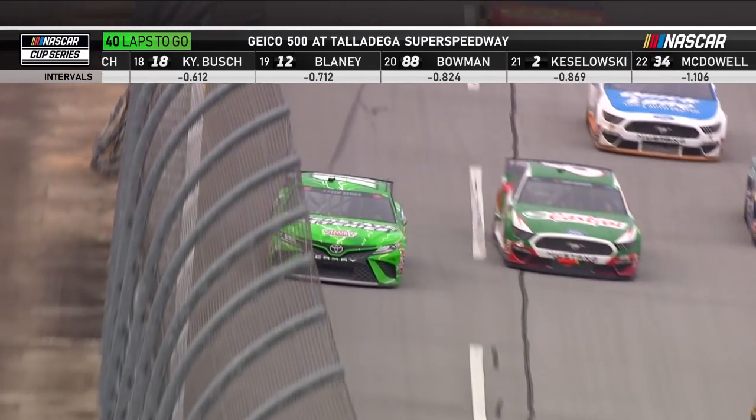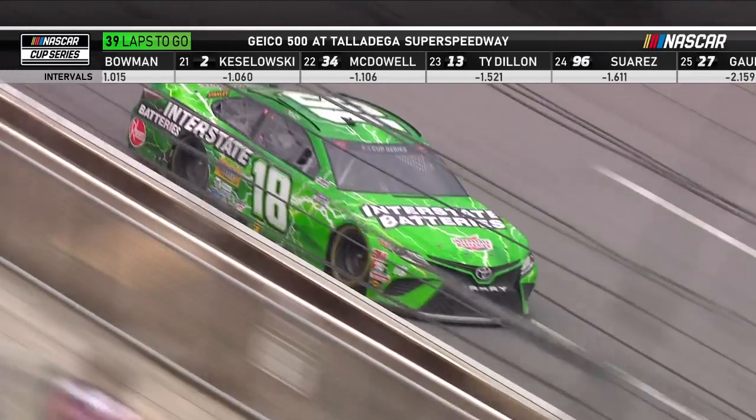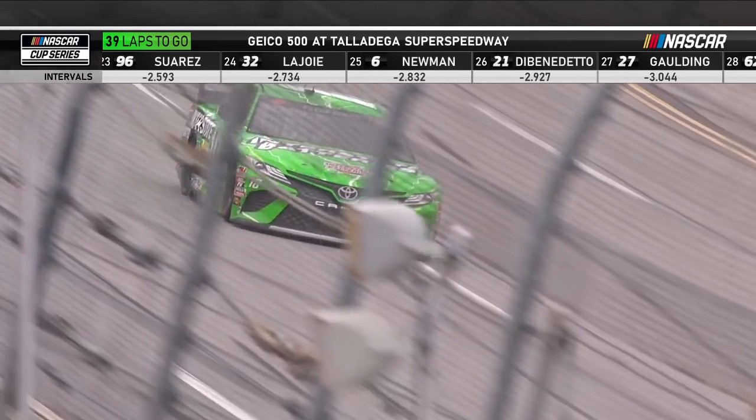Busch with the big issue. Went to the top of the racetrack as if perhaps a tire issue, and drops toward the back. Is it the left rear maybe down?